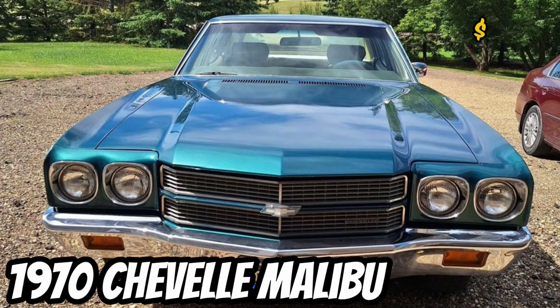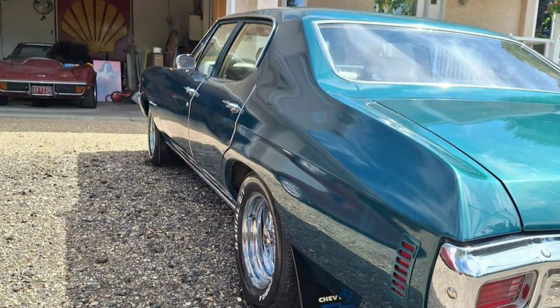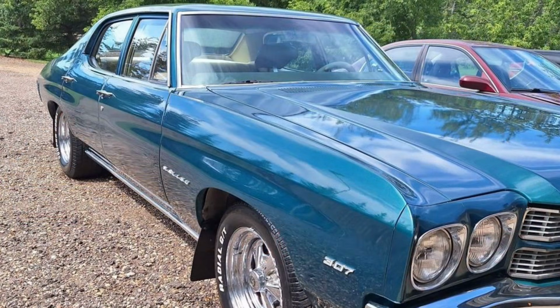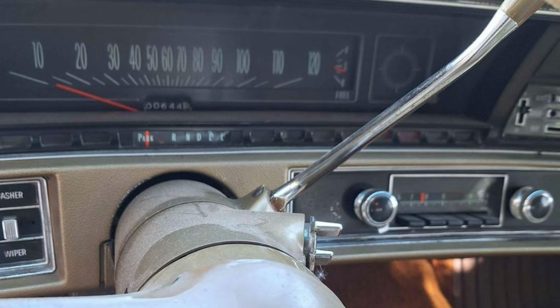Number 11. The 1970 Chevelle Malibu, priced at $8,000. The car has an automatic transmission and has traveled about 600 miles after the 327 engine was refreshed. The overall condition is very good, with a well-maintained frame and paint due to its indoor storage for nearly its entire life. Rust or corrosion is found only at a minimal level, keeping the body structure solid. The drivetrain functions very well and is equipped with dual exhaust and a new master cylinder. The tires are also in very good condition, ready for long trips.